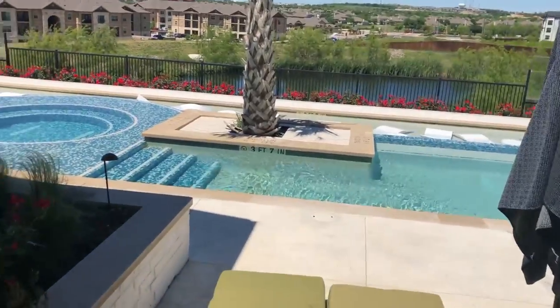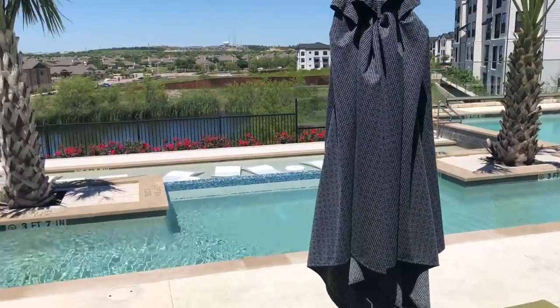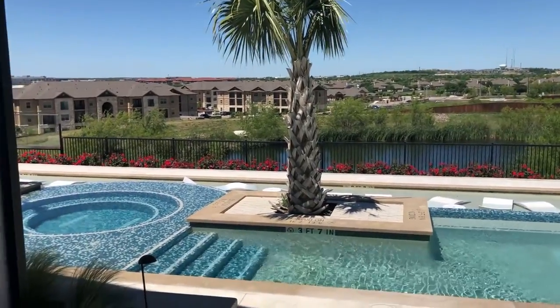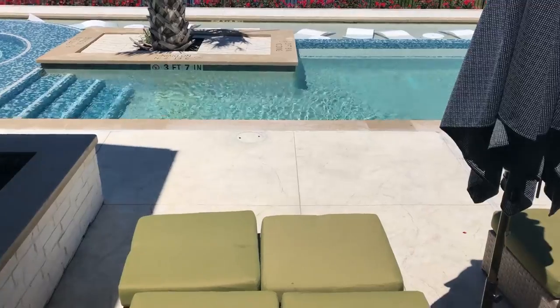That's a really nice view. So, our view. Pool area. Wow. That's really nice. Bougie. That's beautiful. Like, that's really bougie. I know. You know we're bougie people. We are bougie.